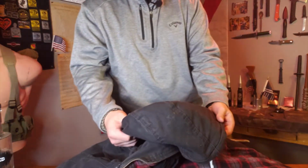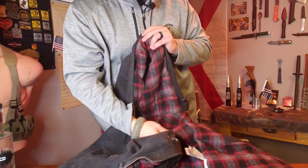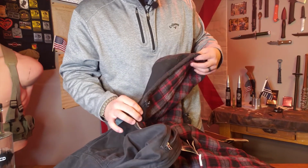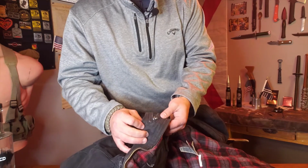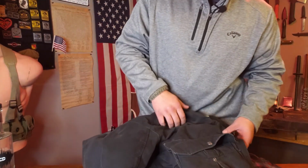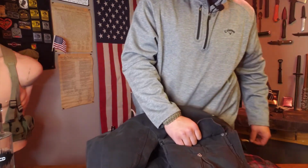They also have hoods that are nice and deep, lined just like the inside of the jacket is, and they're fully adjustable. Sorry, I'm not much of a clothing reviewer, guys. I'm going to try to give you the specs and the details as best I can, but suffice to say I really like these jackets. Now let's talk a little bit about the actual gun holding pockets themselves and how those are made.